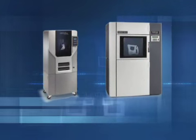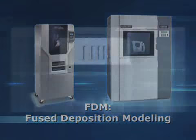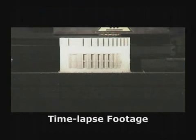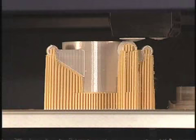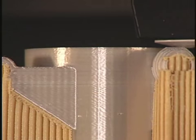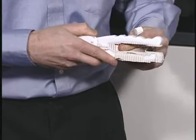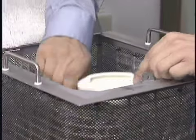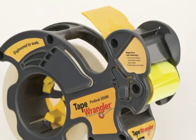Stratasys 3D printers and production systems utilize industry-leading fused deposition modeling technology. A thermoplastic filament is fed to the extrusion head, where it's liquefied and extruded along precise tool paths, creating the shape of each layer. Support material is also extruded layer by layer to hold part overhangs during production. Once the part is complete, the temporary supports are easily broken away by hand or conveniently dissolved away in a water-based solution. Bringing the prototype process in-house changed the workflow at Tape Wrangler.